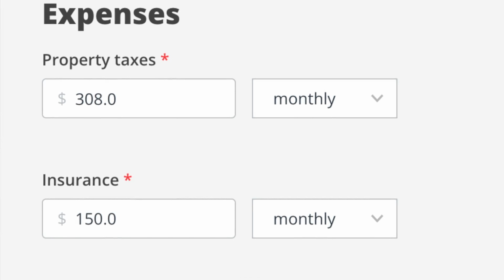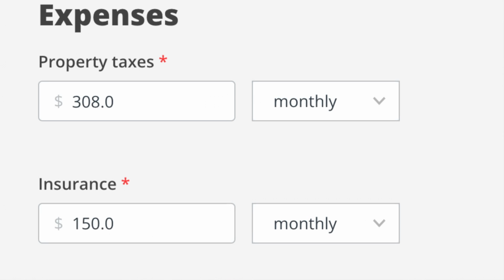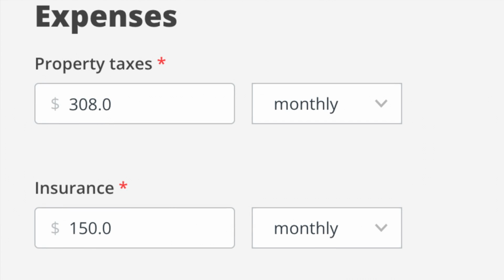Now for insurance, it's typically going to run you around $100 to $200. So again, we're going to pick something in the middle at $150 per month for this hypothetical rental property.